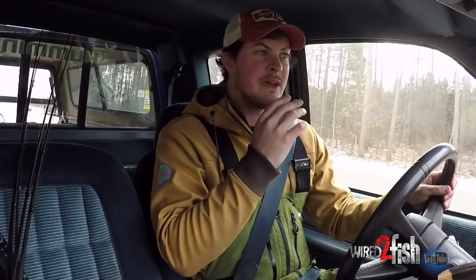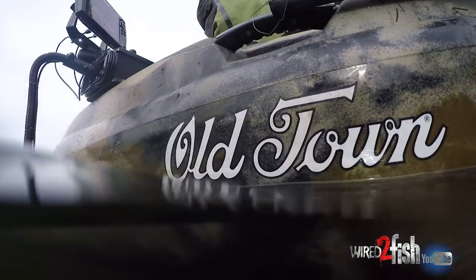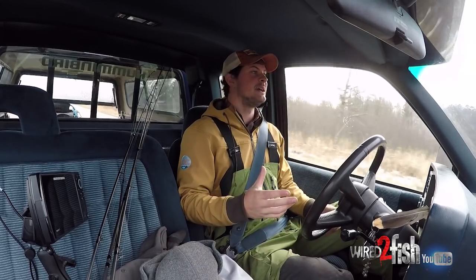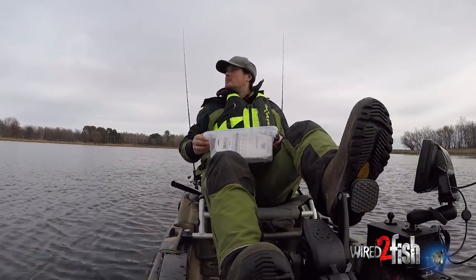It's a little troublesome at night when you're storing your boat outside to have water in your lower unit and risk freezing it and damaging your motor. So what I've done today is I've loaded up my Old Town kayak. I'm running fairly light here. I got a small box in my tackle. The kayak's got a ton of storage options. I like having the stuff right in front of me within arm's reach.